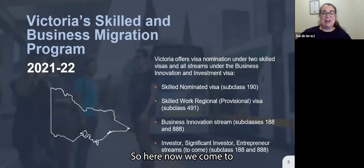So here now we come to a little bit more particular about Victoria's Skilled and Business Migration Program. Victoria offers visa nomination under 2 skilled visas and under all streams of the Business Innovation and Investment Visa. That includes our Skilled Nominated Permanent Visa, the subclass 190, the Skilled Work Regional Provisional Visa, the subclass 491, the Business Innovation streams of the subclasses 188 and 888, and also the Investor, Significant Investor and Entrepreneur streams of those 188 and 888 visas as well.